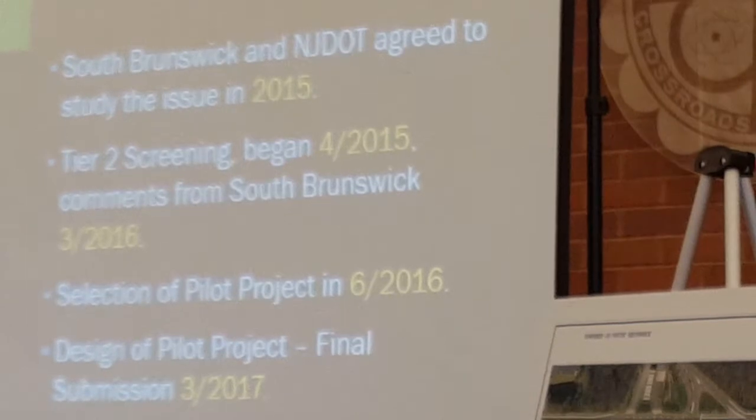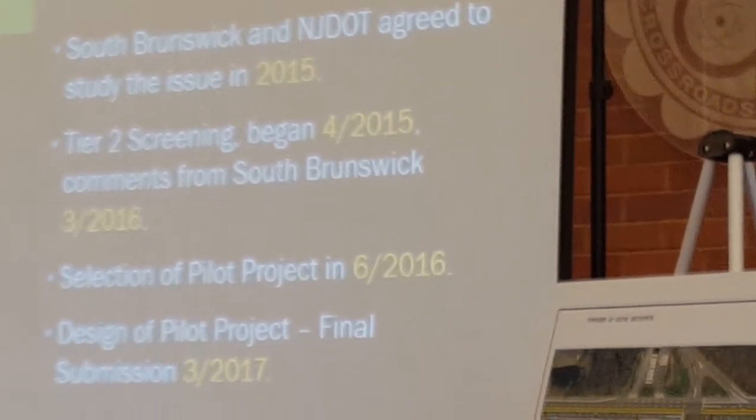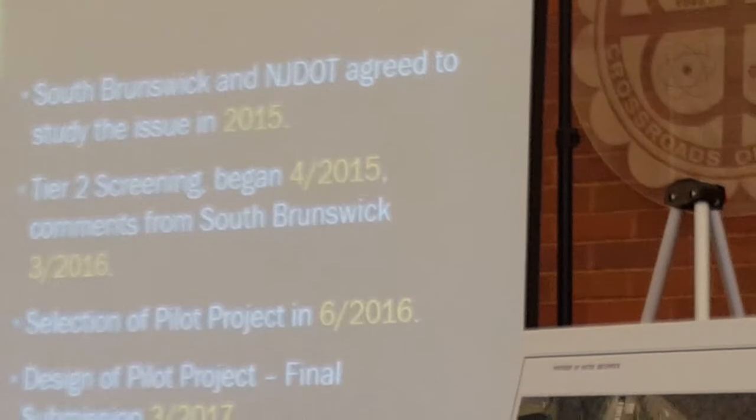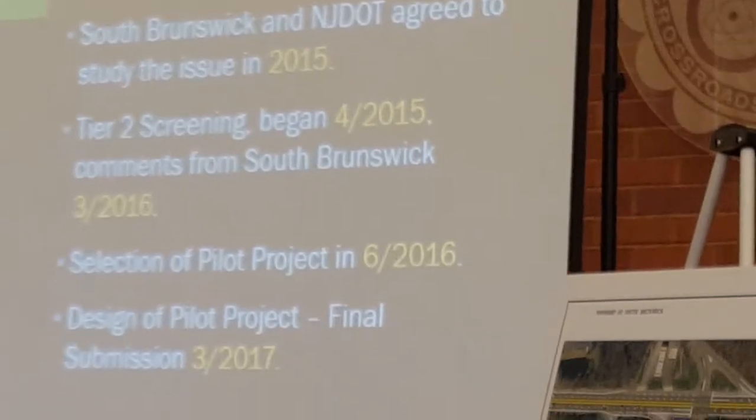We decided that we were going to advance this as a pilot project, and that was decided back in June of last year. Since that time, we've been working on the design, some of the plans you see up here, and we wrapped up the design portion of that back in March, and we're looking to implement this once school is out in June.